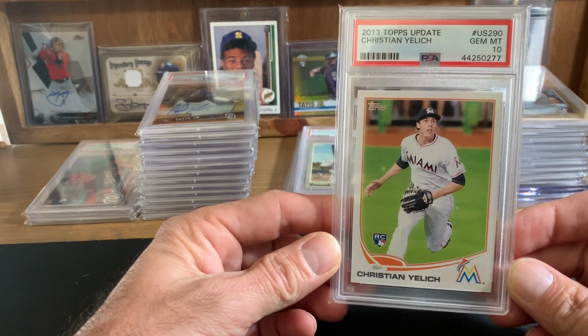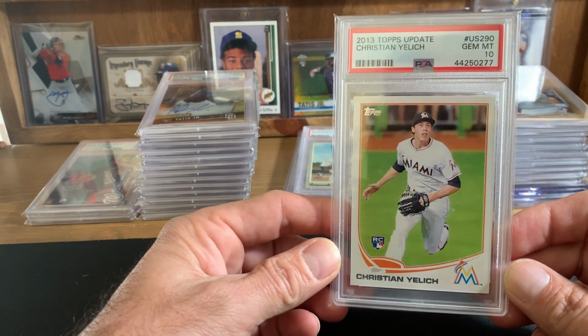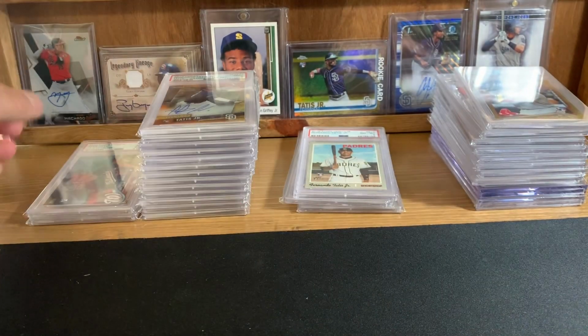His hobby just didn't catch on, but I stayed with it. I wish I would have bought more of his stuff, but this one came back at a 10, and I'm absolutely proud to own it.